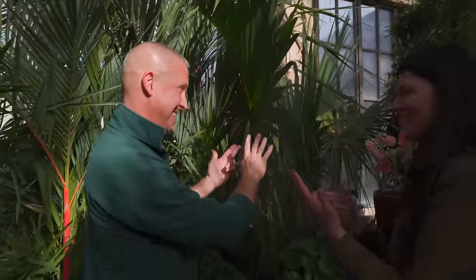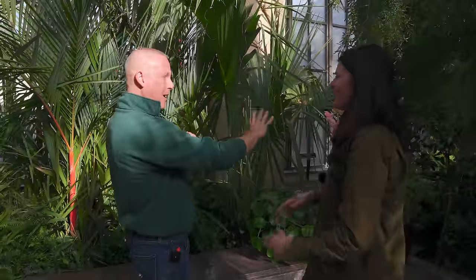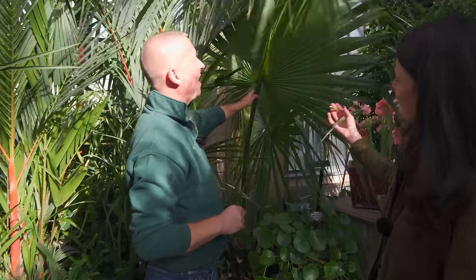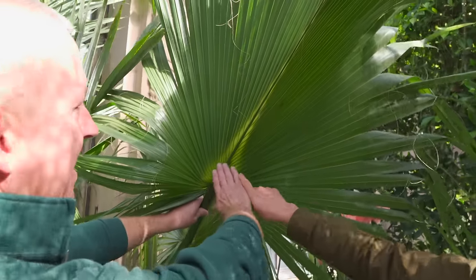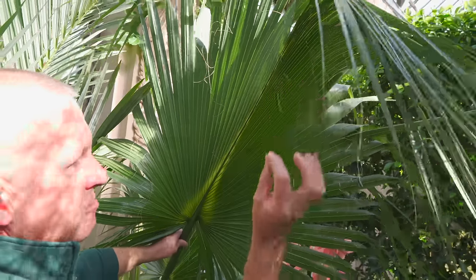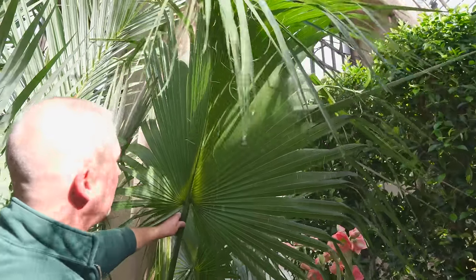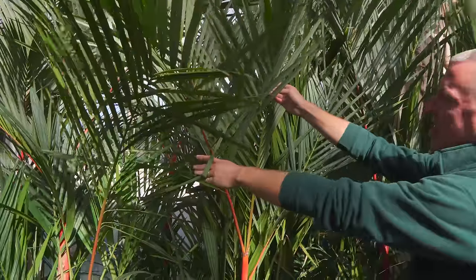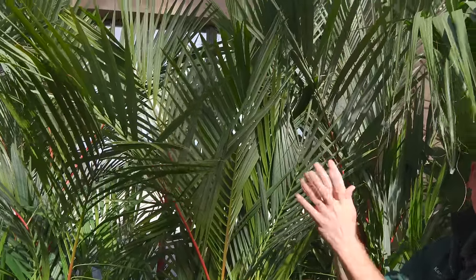Pinnate. Okay, pinnate. So palmate and pinnate, the two big ones. This one is doing a weird thing, costapalmate. Look at that long, funky, skinny center that bends out. So not just a straight leaf like our regular pinnate palms, and not a regular palmate, but a little bit of both.